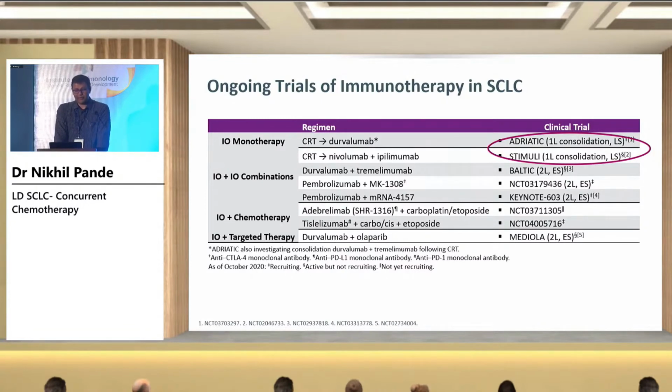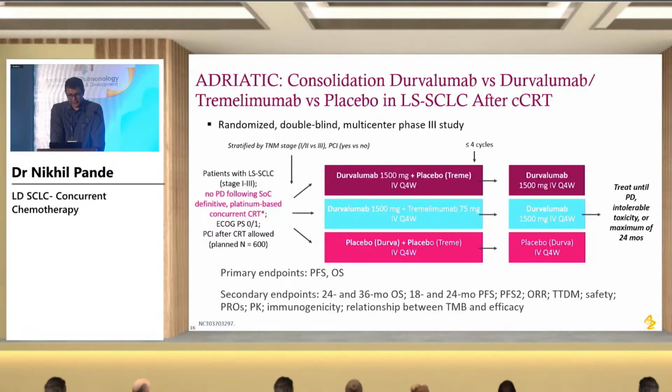IO and targeted therapy with durva and olaparib. Obviously, this is in the extensive stage, but probably over a period of time, this might come back in the limited stage as well. So this is the ADRIATIC consolidation durvalumab versus durvalumab, tremelimumab versus placebo in limited stage SCLC, the schema. So there are 3 arms: durvalumab plus placebo, durvalumab plus tremelimumab, and placebo only. This is given post 4 cycles of this one, with or without PCI.